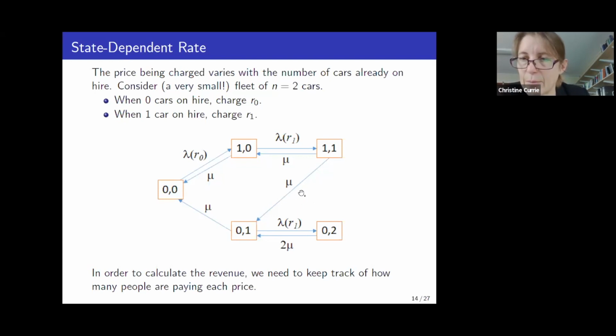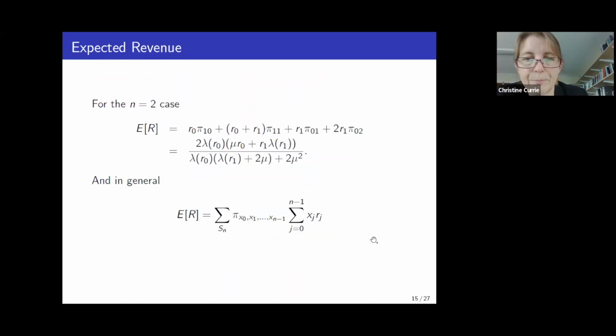We have to think a bit about what transitions are allowed, and so what states are allowed as well. For example, in this case with N equals 2, we have a state where we have 1 car paying the low price and 1 paying the high price, and a state where 2 pay the high price. We don't have a state where 2 are paying the low price, because that isn't feasible in the model that we've set up. And so thinking about that state space and how we can generate that automatically for high values of N is also one of the challenges that we've had on this project.